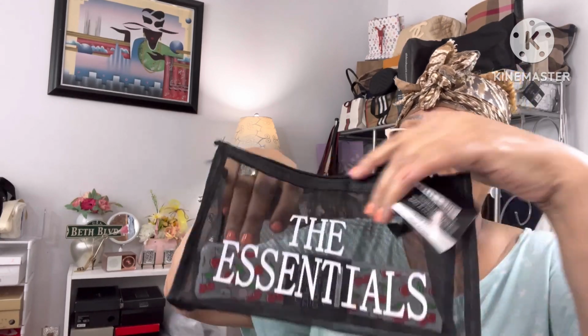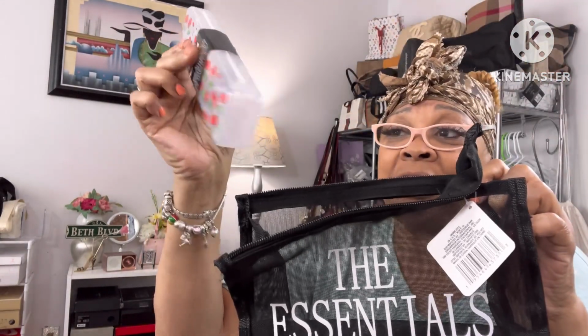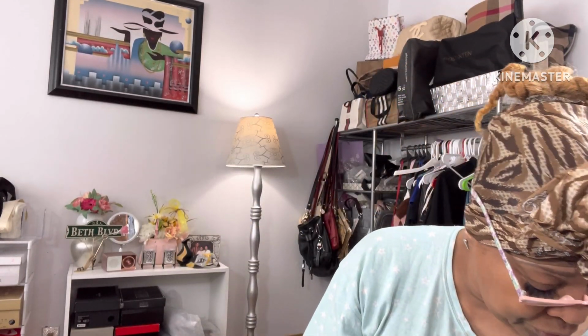Look at here. This looks like it's gonna be the one that goes with me. It fits right in to protect my makeup brushes and to protect my other makeup from what's on the brushes, because I most likely won't clean my brushes until I get home from my trip. But that's going with me.